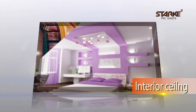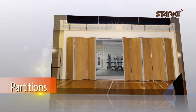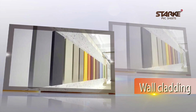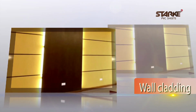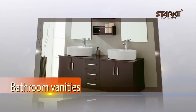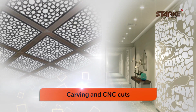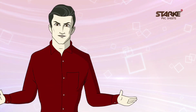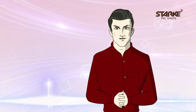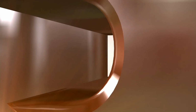interior ceiling, partitions, wall cladding, bathroom vanities, carving and CNC cuts possible with great finish. Aren't those a lot of uses? You see, Starke is easy to work with, so you can actually use it anywhere you want.